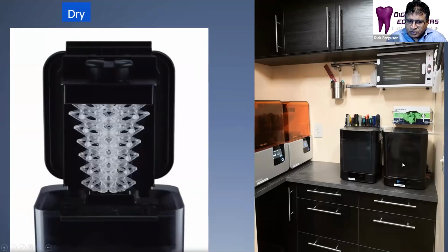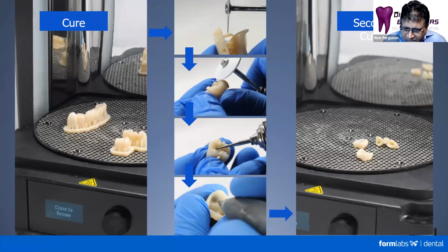And then there's also a curing process after you wash and dry the model. Depending on the type of resin you're using, you might need to cure for just a few minutes or up to an hour for some of the biocompatible materials. But this is the curing process, for example, for a temporary crown. Now the temporary crowns with the Formlabs systems would actually need two cures. You would cure the model first and remove the support structures, sort of the sprues, to use an old term in dentistry. And then you do a second cure. But most resins, you just do a one-time cure, especially things like surgical guides.